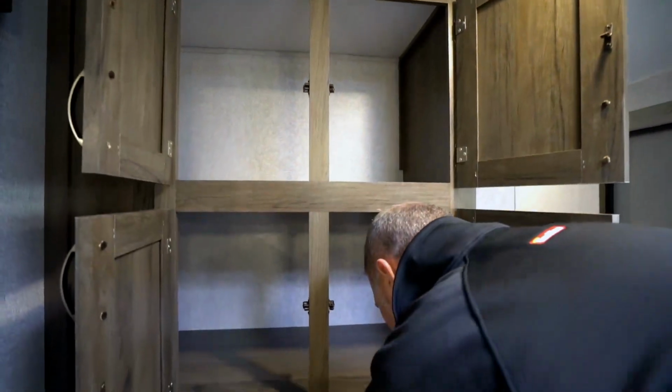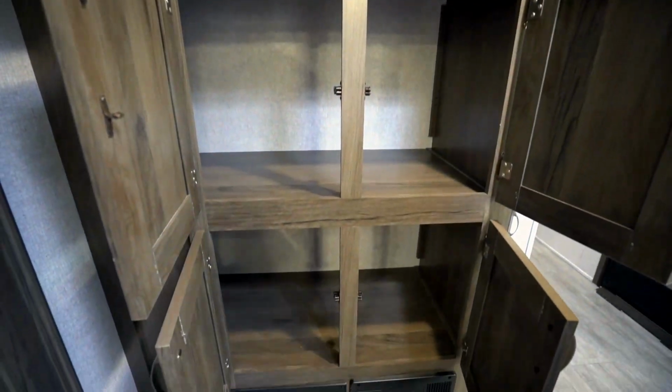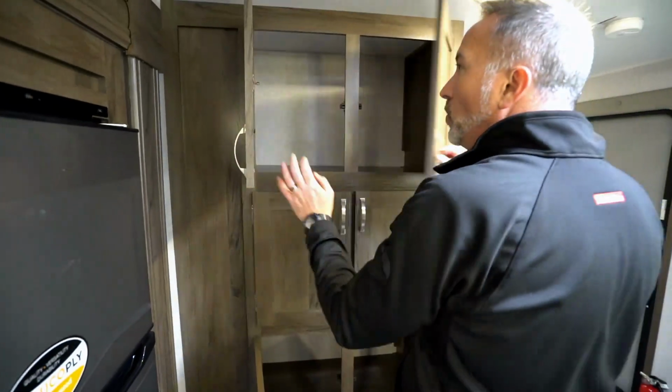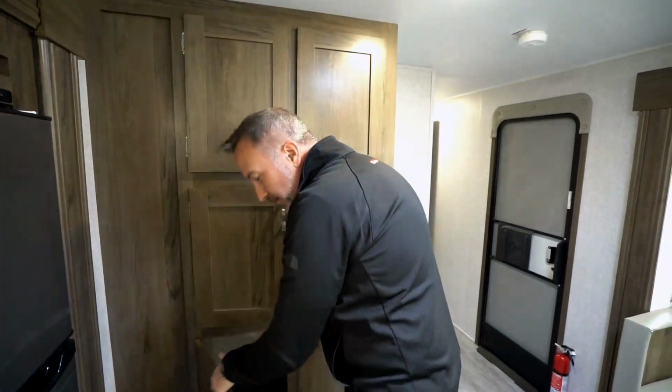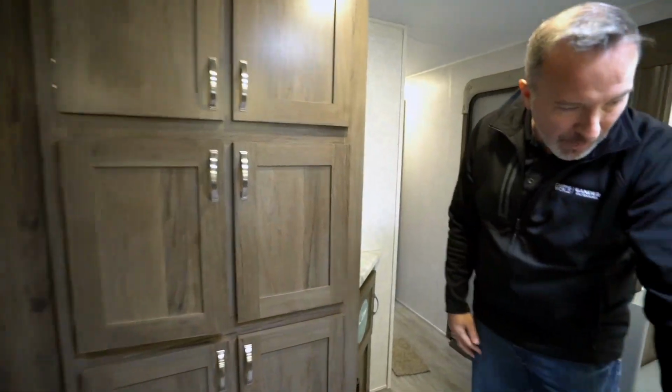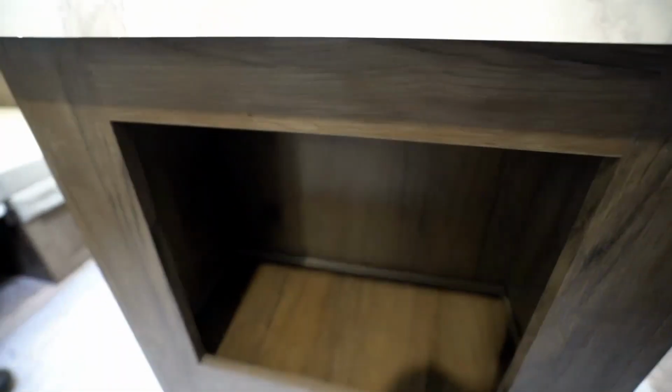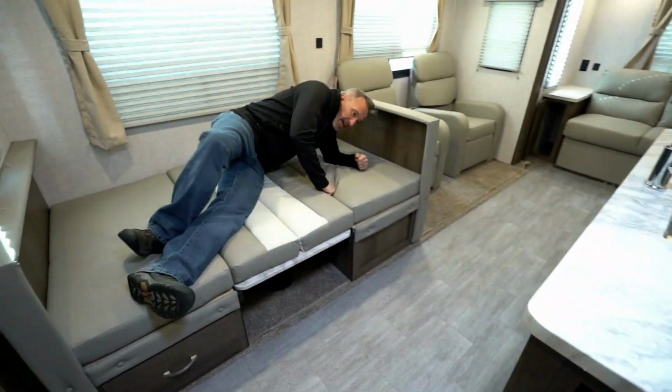I mean, just room, solid wood construction. I got me a great cubby hole on the island right here. So if I need a grab and go spot, bam, got it right there. Come around to the U-shaped dinette.